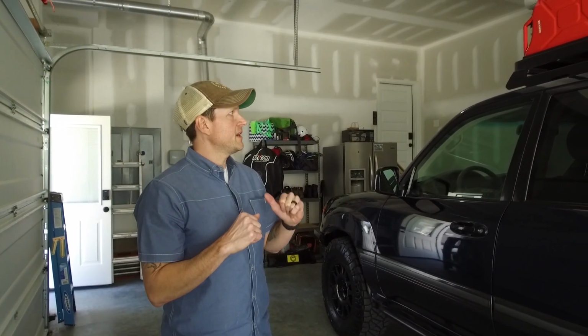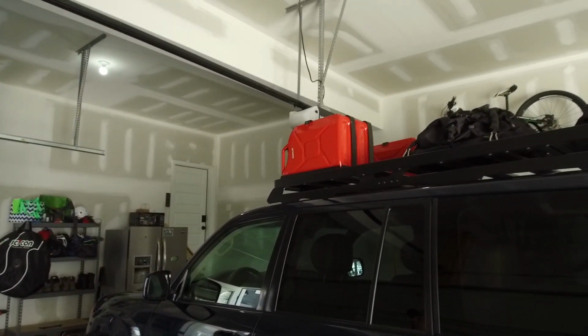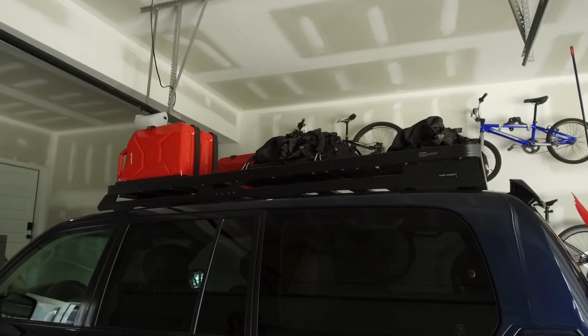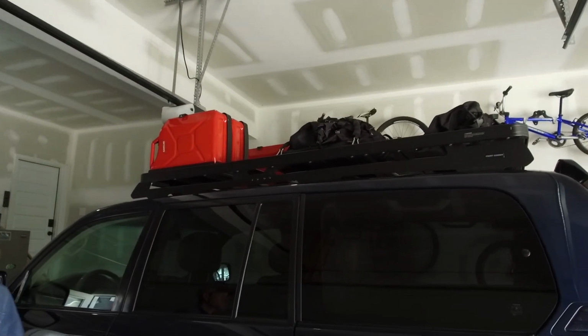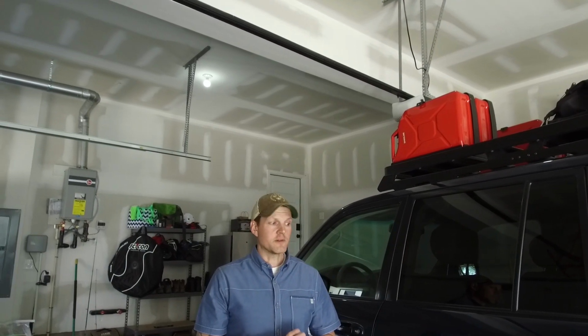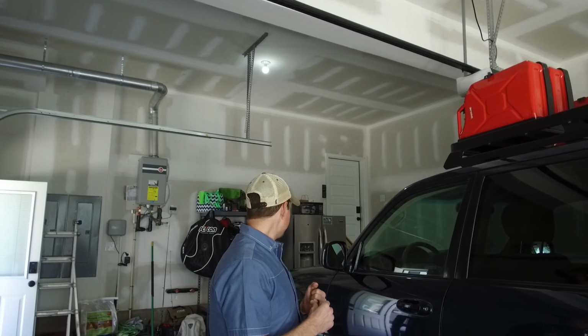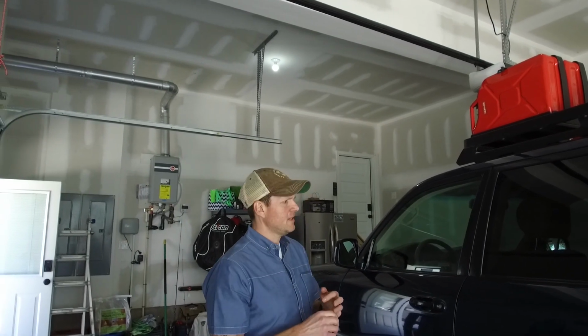Mainline also installed this Front Runner rack system on it for us, as well as put a National Luna dual battery system in it, and a 1500 watt power inverter. So I think that is most of the mods that I can think about.